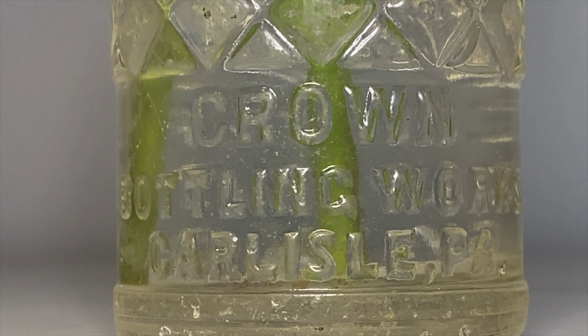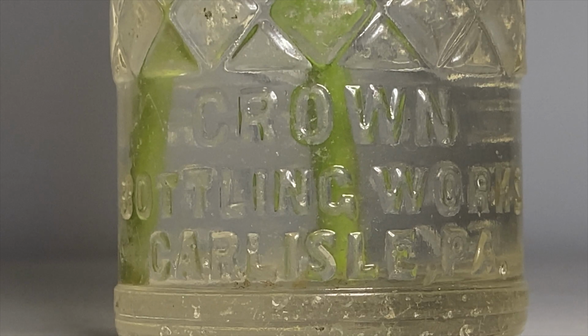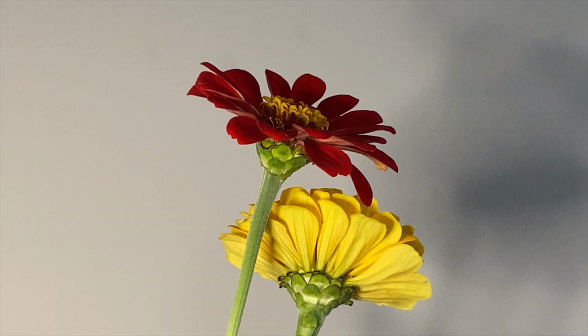I got it home and cleaned it up. It took a bit of bleach to clean out the algae and some CLR to get rid of the mineralization that had accumulated. It still isn't perfect, but it looks much better than when I found it.